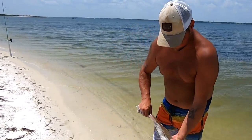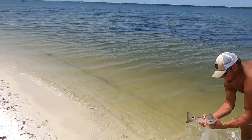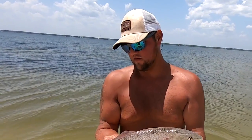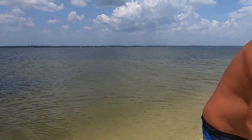All right, let me get a spot. Just be careful, there you go. Oh yeah, that's a beautiful fish. He's got nice spots on him too, man. Awesome, throw this butt in the cooler. I'm gonna get some more bait out, dude.